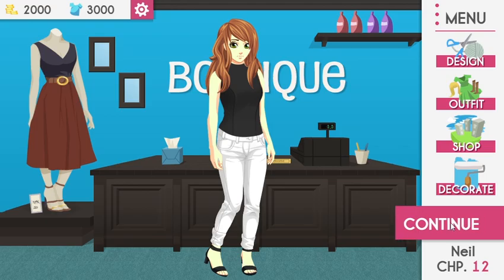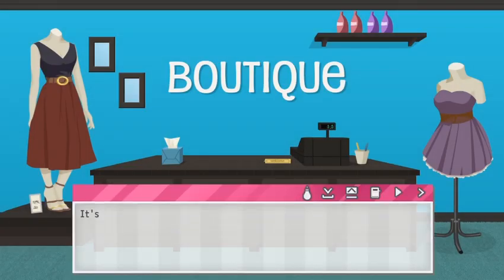And so let's do the next chapter. Chapter 12. I have a fancy new dress now. Oh, and there's my boutique in its full glory. That's beautiful. It's beautiful, so beautiful. I feel very proud of myself.